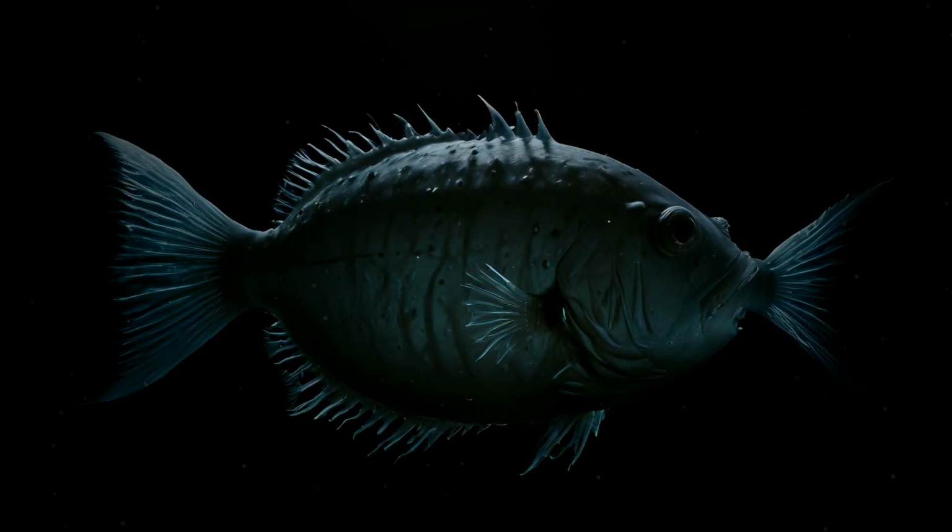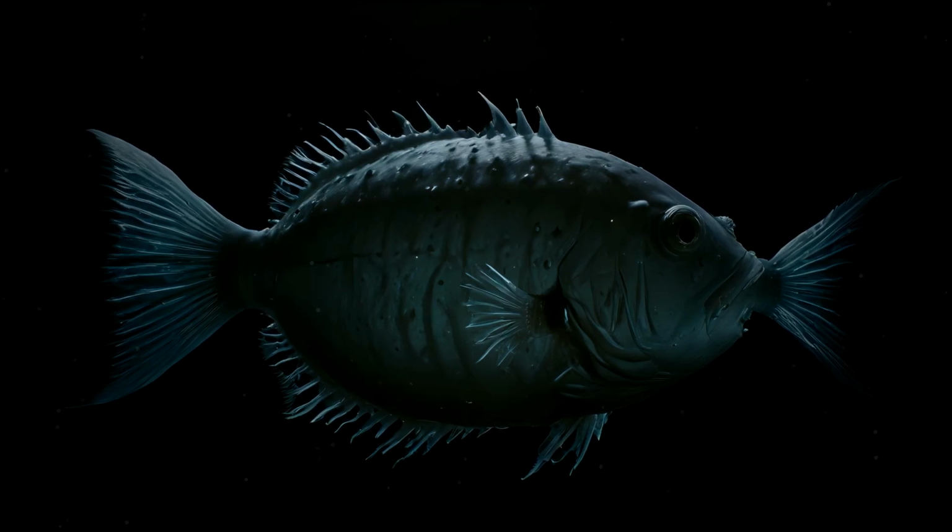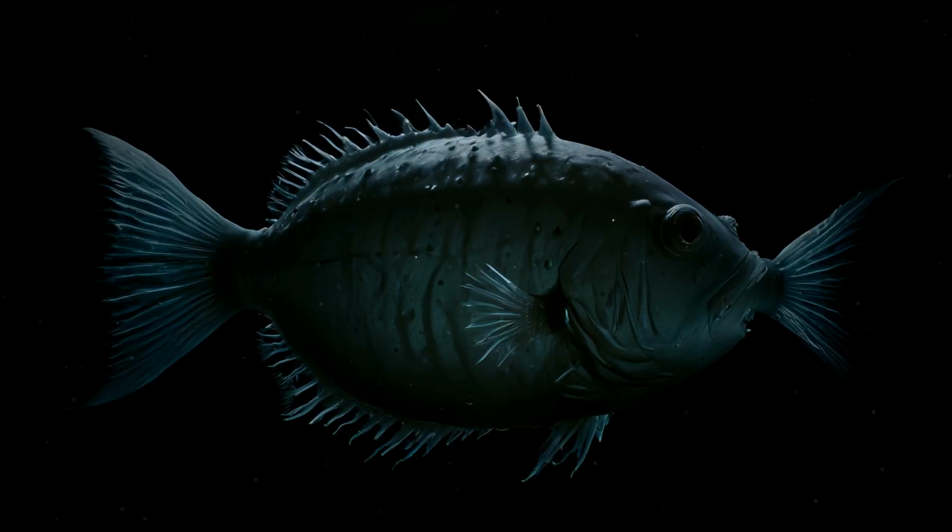This bright upper layer has a name, the sunlit zone or the epipelagic. It reaches down about 200 meters, and within it nearly all the ocean's plants and familiar fish make their living from the sun.